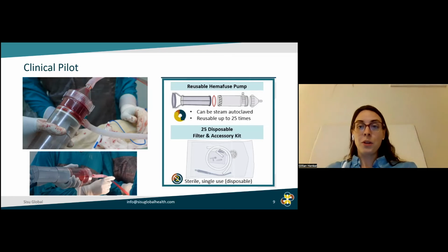And this is where we also really honed in on our model for the device. I know it was described like, what is the procurement? How do you package this? So our device is actually, the pump is reusable.